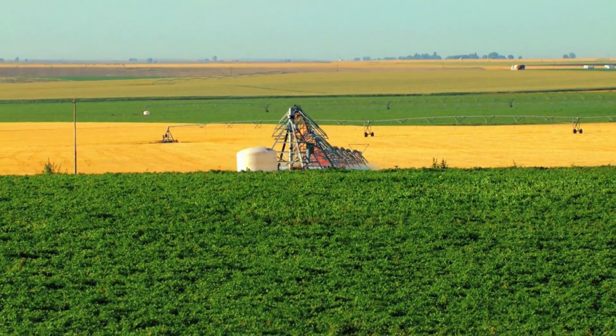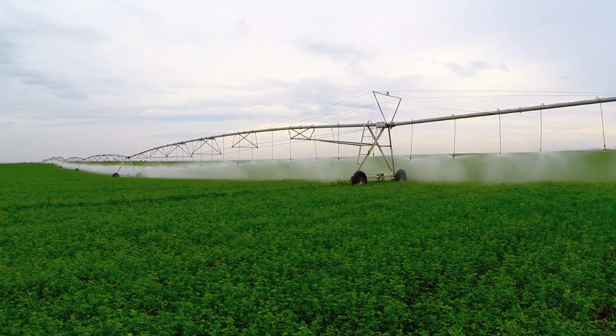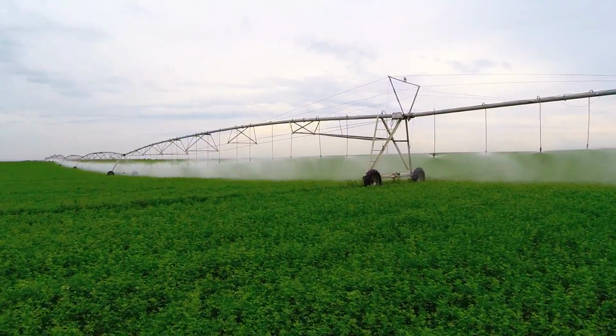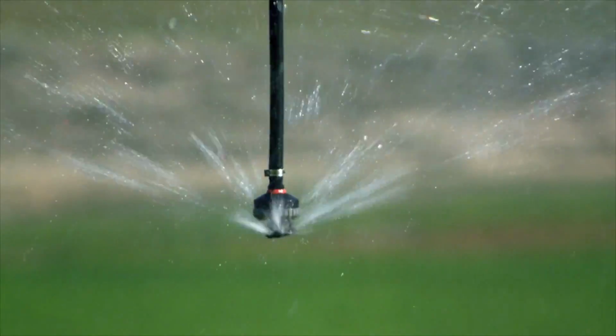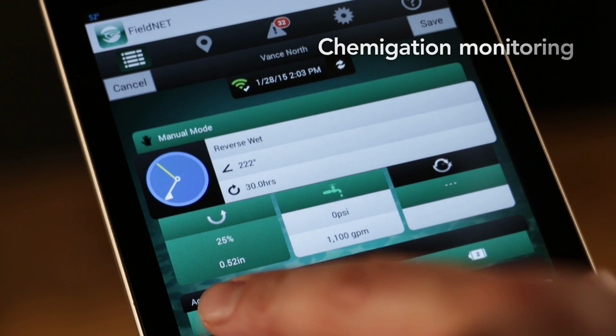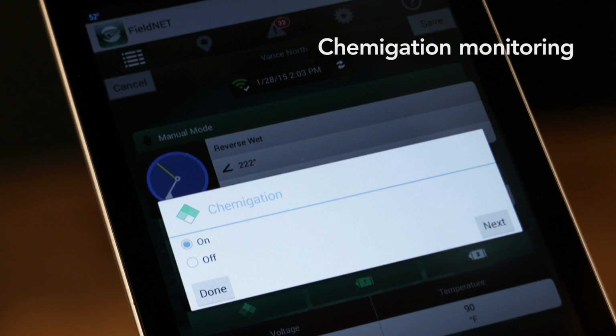Being in the potato industry, we're hitting fungicides, fertilizers, insecticides, and herbicides all the time. Tens of thousands of dollars, and having that kind of money go through the water line, having the ability to monitor that is definitely key. If you can send a text and you can send an email, you can definitely operate the FieldNET system.